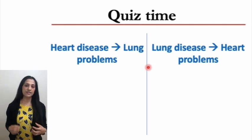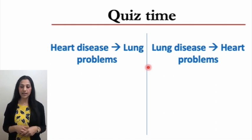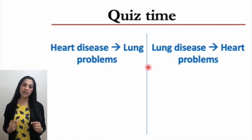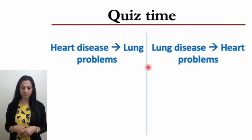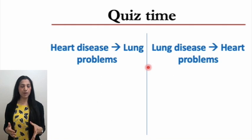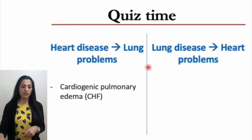Can you think of a heart disease that can cause lung changes or lung problems? And for an extra challenge, can you think of a lung disease which can lead to secondary cardiac changes? If you're listening to a recorded version of this presentation, you can pause if you need a little bit more time to think about it, but here is the answer.